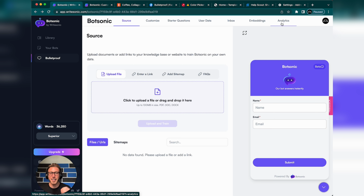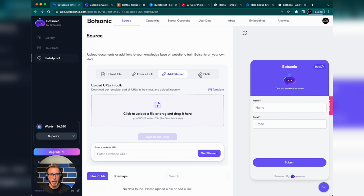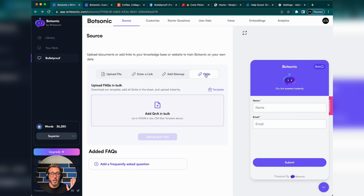We're currently adding a lot of features into the analytics part, so we'll probably come back to that in a future video. So what you'll see here are the different ways you can input data into the bot. You can upload files, you can enter links, you can add a sitemap, your FAQs. You've got quite a few options here. For this one, we're going to go with links.